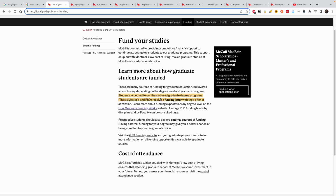So thesis master's and PhD, you usually get a funding offer with your admission letter. I'll leave this for you to read about, but you do get funding for thesis-based master's.